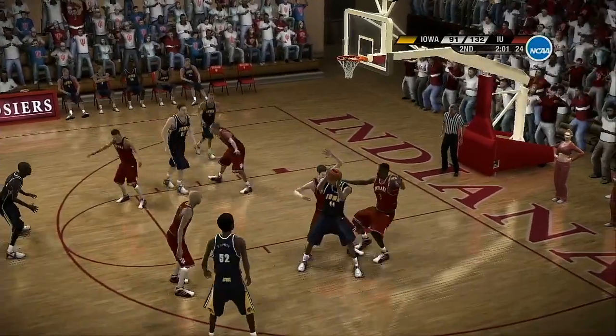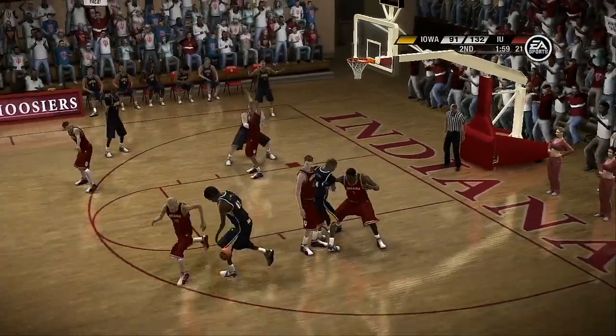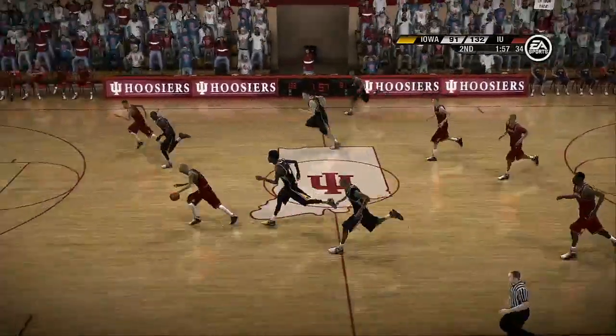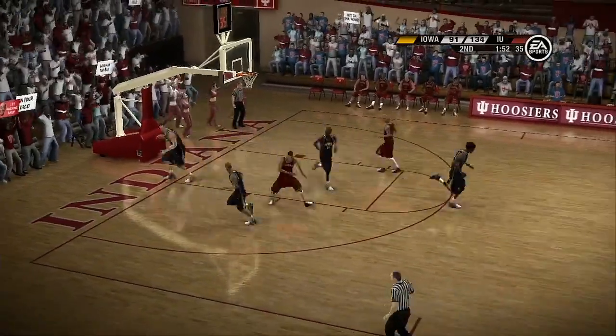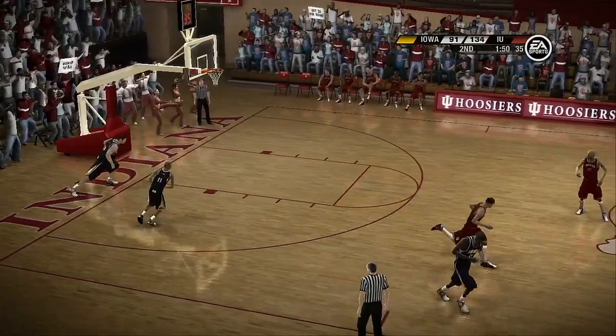Number 44 with the fake. And now they'll bring it up. Stolen ball. Fast break possibility coming. Looking for contact. He keeps the concentration off the contact for the score.